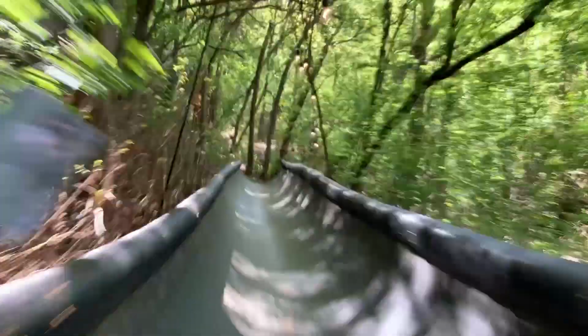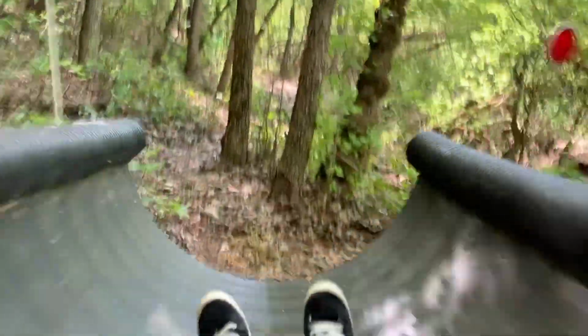Take a look at this slide right here. This is something they added in. And believe it or not, it's really quick as you sit in there, because I rode this slide. Yeah, it was really fast.